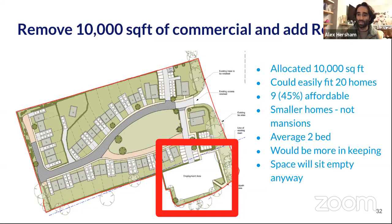And as I mentioned before, and you know that we marketed the site for 7 years before this, it's likely that the majority of the commercial area would sit empty, not all of it. I know the vet might be interested, et cetera, so not all of it, but the majority would sit empty anyway and would likely come back as residential in a few years' time, perhaps in a less favorable way.